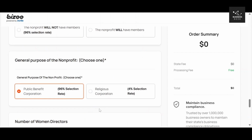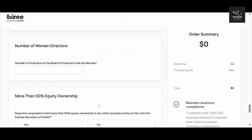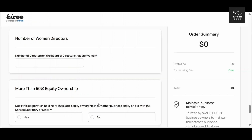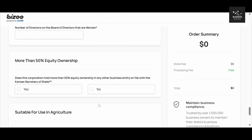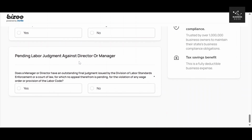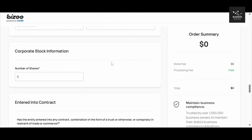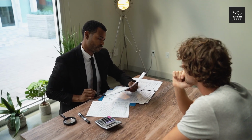And then you're going to select the general purpose of the nonprofit. Here you're going to select the number of women directors, if the board of directors contains any women directors, and if the equity ownership is more than 50%, then you're going to select that. Then, does this corporation own or lease land in Kansas suitable for use in agriculture? And then, pending labor judgment against a director or manager. Simply fill in this information and you're good to go.